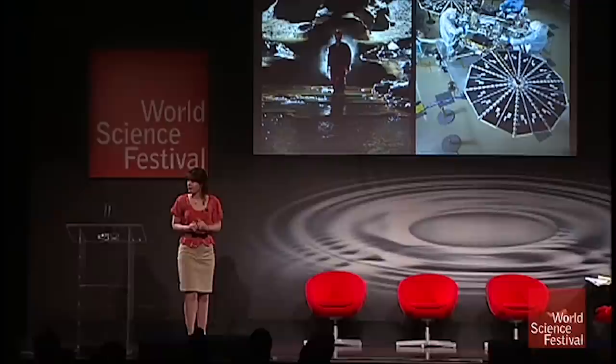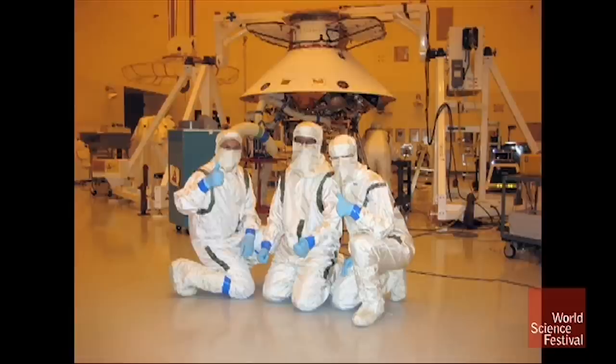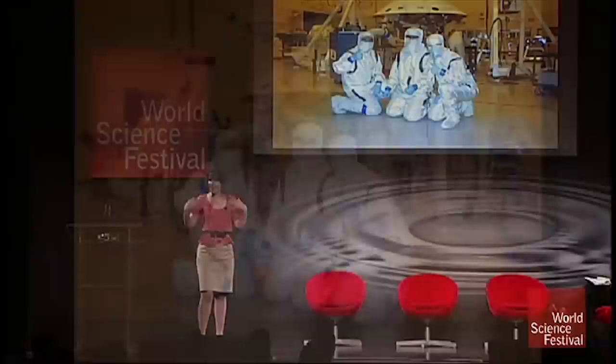So we help them understand that. And this is me helping them. This is the Phoenix lander behind us. We're at Kennedy Space Center. It could be anybody. I could be telling you it's anybody. But I'm the one on the right-hand side. And I love the suit. The suit was so cool. They gave it to me. Awesome. I get to wear the suit.